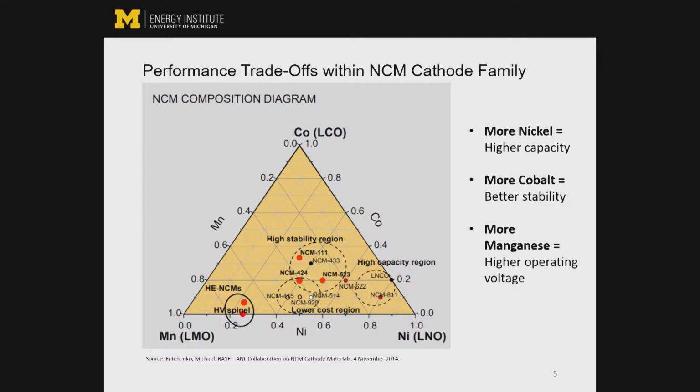And so if you look at the lower right hand side of the triangle, we see as we increase the nickel content, we increase the capacity of the cathode material, which is the limiting electrode for energy density. And so by decreasing the cobalt but increasing the nickel, we create the potential for a more energy dense battery. At the same time, we need a certain amount of cobalt to provide stability. And so that's more going into the safety segment of the performance.